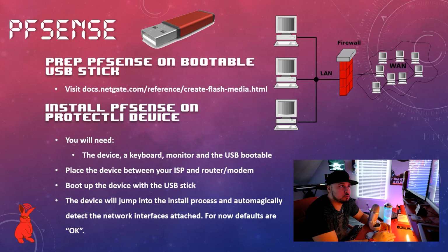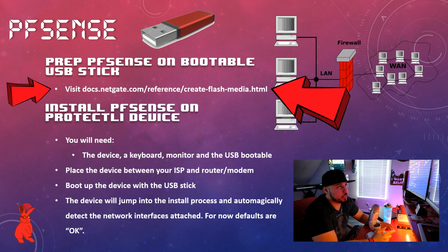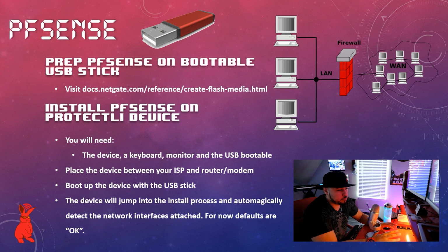How to get started: go to this site here, docs.netgate.com/reference/create-media. Great tutorial, really simple. It shows you how to download the pfSense software and put it on a USB stick and make it bootable, so you can boot into a pfSense installation from the Protectli or from the Netgate or from whatever firewall you're using, if it's compatible. If you follow that site, it's pretty simple. As far as the hardware, obviously you'll need the device. I use a keyboard and monitor to boot into it, just to look into the boot process.